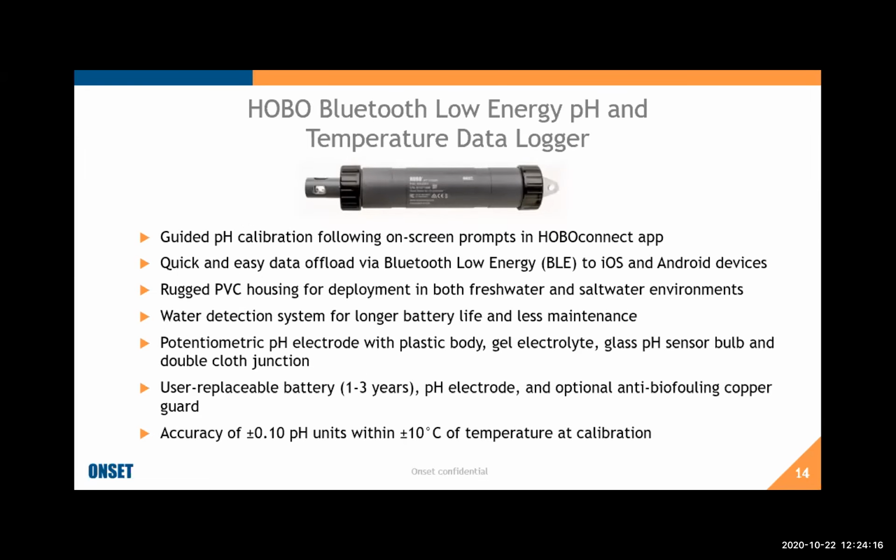This is a Bluetooth pH and temperature data logger. Outside of temperature and water level, this is one of our only Bluetooth options on the water quality side, and this is a newer option from Onset. When we talk about Bluetooth, we talk about the convenience of it. You have a guided pH calibration that you can do on site right through the HOBOconnect app, so it makes it very convenient to configure your logger, deploy it right there, and do that calibration. It makes it quick and easy to do the offload as well. And you can share those files right from your phone, or you can access them on HOBOlink if you set it up that way, or you can upload the data to HOBOware as well.